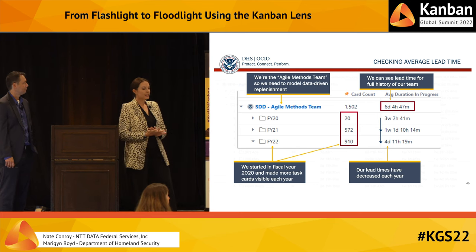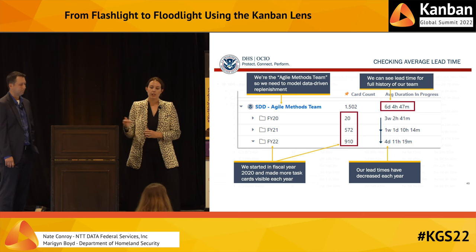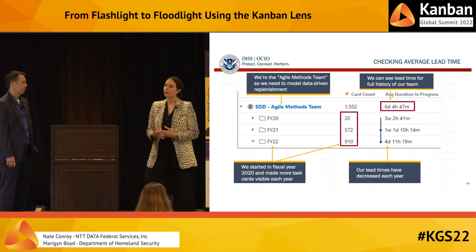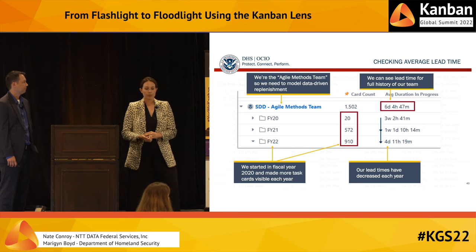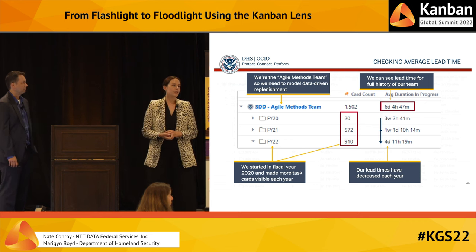Our team came into existence in fiscal year 2020, and so we've made more cards visible each year. You can see that card count increasing. And even without knowing the details of the work, the number of cards gives a sense of the volume of work that our team is making visible. So we monitor our average lead times, and those are shown here as the average duration in progress. And we see our average duration for the full existence of the team. So that's in a day, hour, and minute format. So our lead times have dropped from 3 weeks when we were getting started down to 1 week and a day, and now to just under 5 days this year.